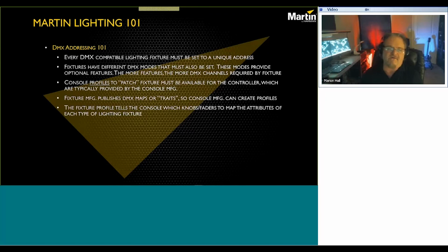So if you have an issue where you have a lighting console that only has 2 universes of output, then you may want to put the fixture in a more dumbed down mode so you get fewer features, but you can fit more into that DMX system that you have there.